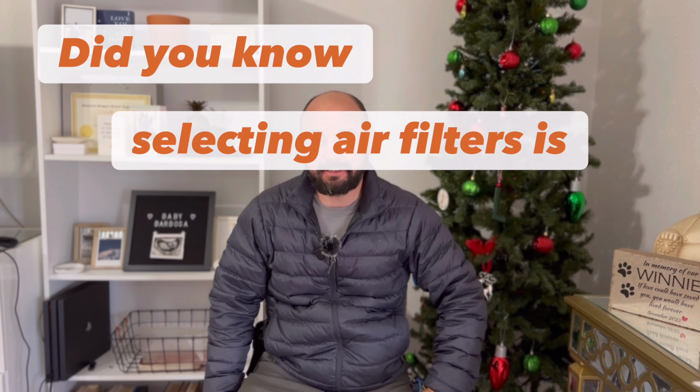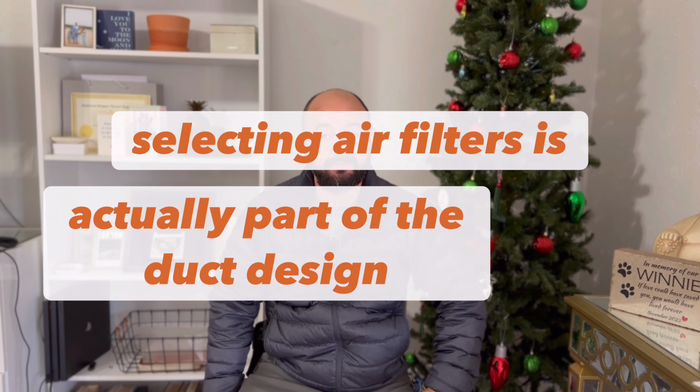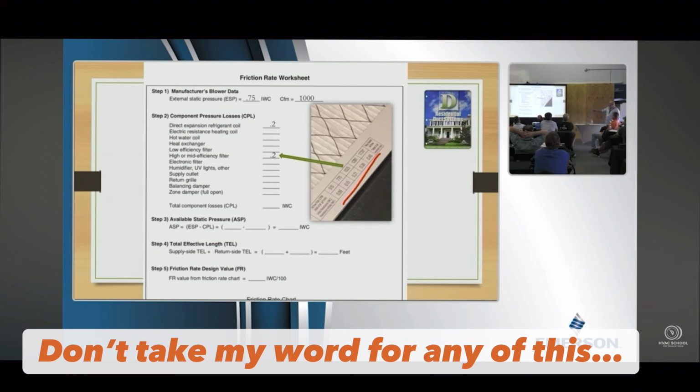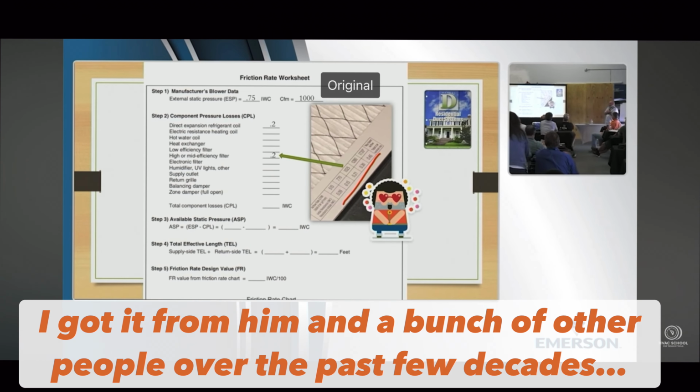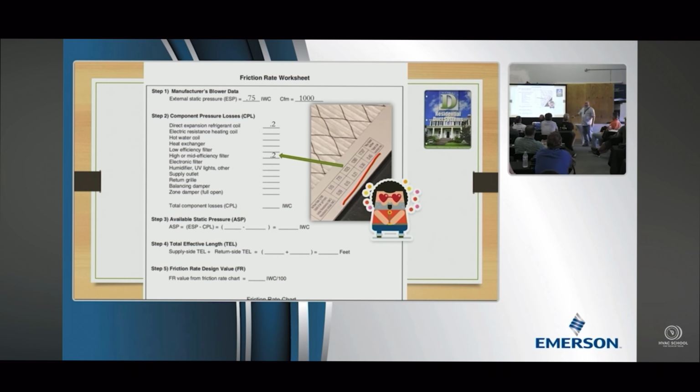Did you know selecting air filters is actually part of the duct design process? Filters are next. This is my favorite slide because it shows her, or him, I don't know which it is. I love that. When I become king someday, I will require every filter manufacturer to publish that right on the filter. No looking it up, no math. They're telling us that if I'm moving 1,000 CFM, I'm going to have a 0.21 drop.